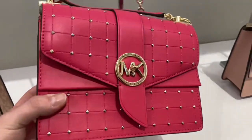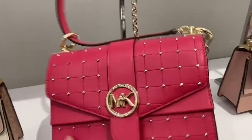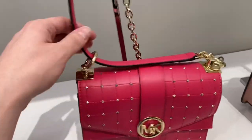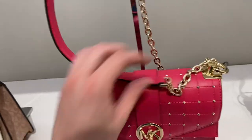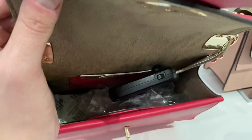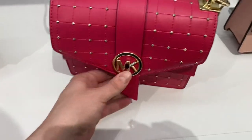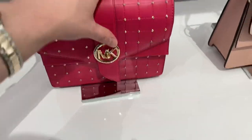And we have the Greenwich crossbody in faux leather and studs. Out of all the Greenwiches, this is probably the worst. I don't really like it. It didn't feel very luxurious. Again, it's not real leather, I don't believe. The inside looks nice, like all the other Greenwiches, but it is not for me at all. I did not like this bag.